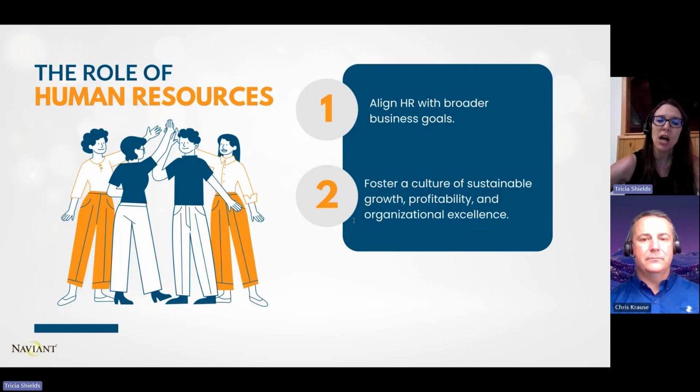Number two is foster a culture of sustainable growth, profitability, and organizational excellence. Organizations are growing at all different speeds, but regardless, we are all growing, we're changing, we're evolving. And how are we ensuring excellence during this growth? Let's ensure that we're leveraging technology to look to the future, whether that's technology that has the ability to integrate and communicate with those other technologies.